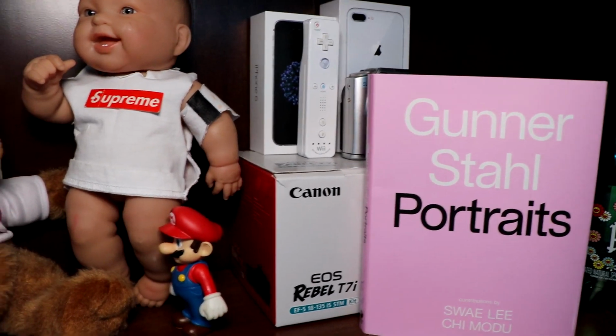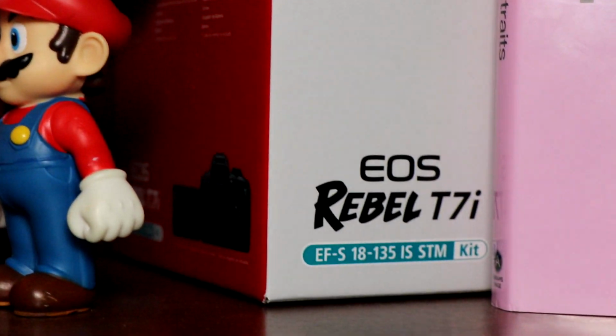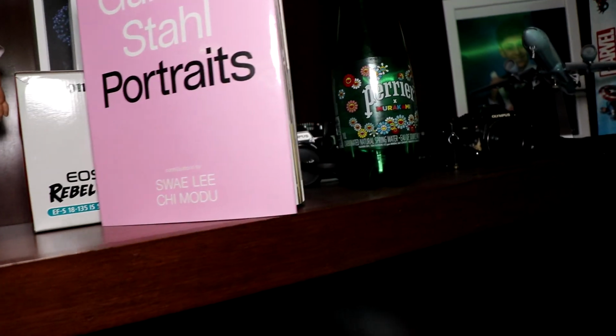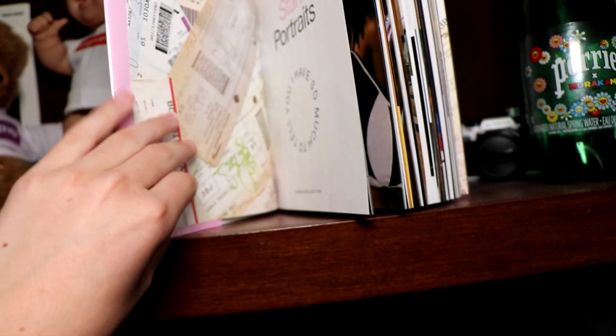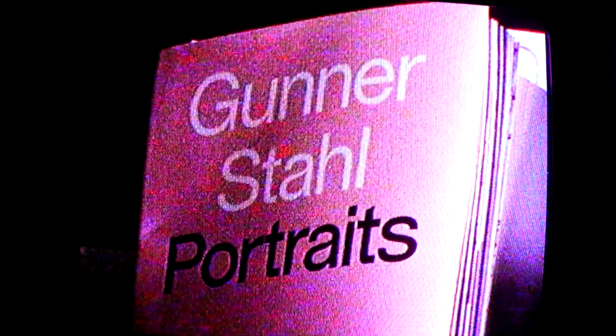Over here, I have a couple phone boxes and my box for my camera. By the way, I have an EOS Rebel T7i for anyone who is curious. I also have Gunnar Stahl's portraits book. I actually ended up getting this for free, which is a crazy, crazy story. Basically, it was taking them way too long and it went over the expected date that it was supposed to come in, so they just refunded me the money. And then one day, it just showed up at my door.